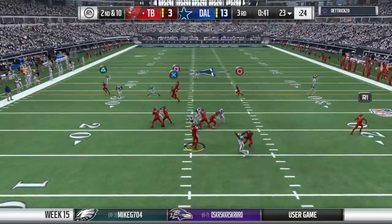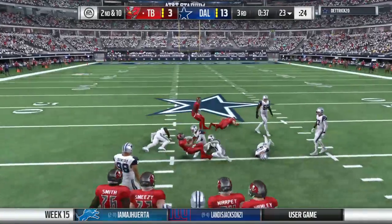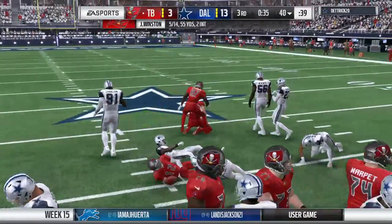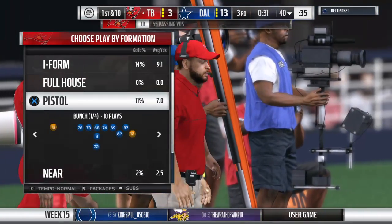Throwing again, Winston on 2nd and 10. Jackson's got it over the middle. And down he goes, but he takes it up to the 40. They give him 17 yards that time as that'll move the chains.